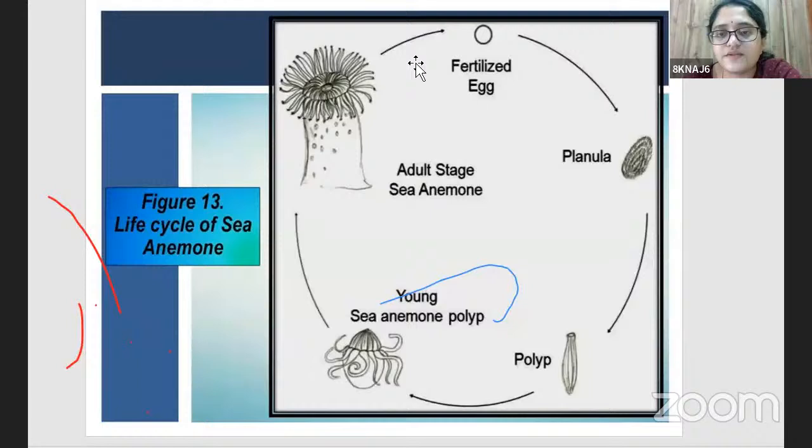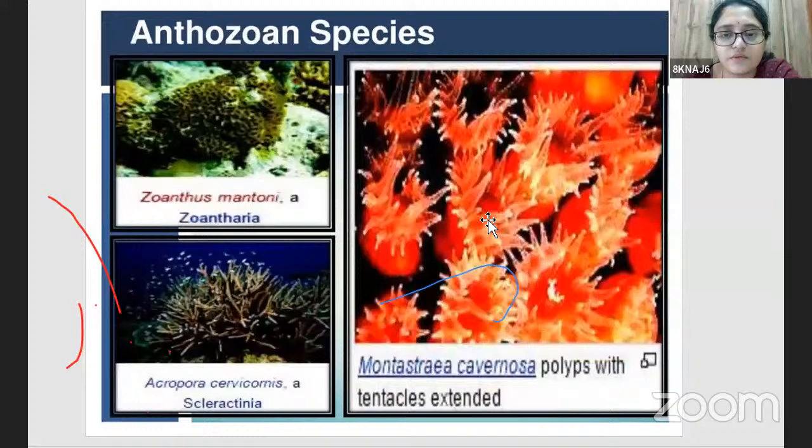So this is how the life cycle of a sea anemone looks: from the adult stage, fertilized egg, planula larva, small polyp form, and then the young sea anemone polyp, which matures into the sedentary adult polyp, the sedentary adult sea anemone. So that is the life cycle of corals. These are the coral species, as you can see.